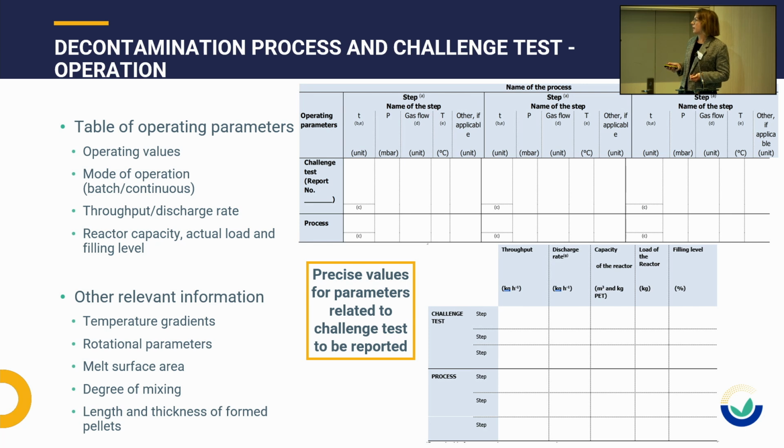There are also some other types of information that are relevant. They are not usually in the table of operating parameters, but they relate to the operation. So if there is a temperature gradient, then for some specific setups, we will ask for rotational parameters, melt surface area, the degree of mixing, and also the length and thickness of pellets that are formed within the decontamination process, again to compare with what will happen in the process.